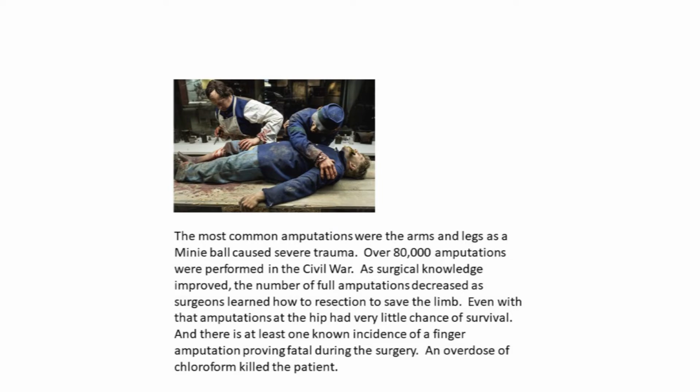Even with that, amputations at the shoulder or the hip, in other words, closer to the torso, had much less chance of success. That's still the same today. There is one known incident of a finger amputation proving fatal during the surgery. This officer was wounded, shot in the finger. They bandaged it. About a month later, it was really infected, and they decided to amputate. The officer said, "Fine, let's cut it off," and they put him under, and they over-chloroformed him and killed him. That's the one known instance of a finger amputation that we know of that died, and it wasn't the amputation.